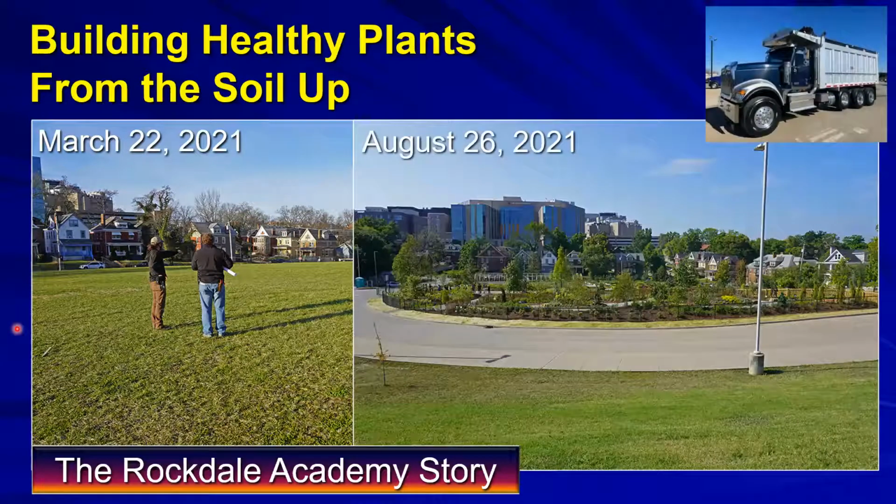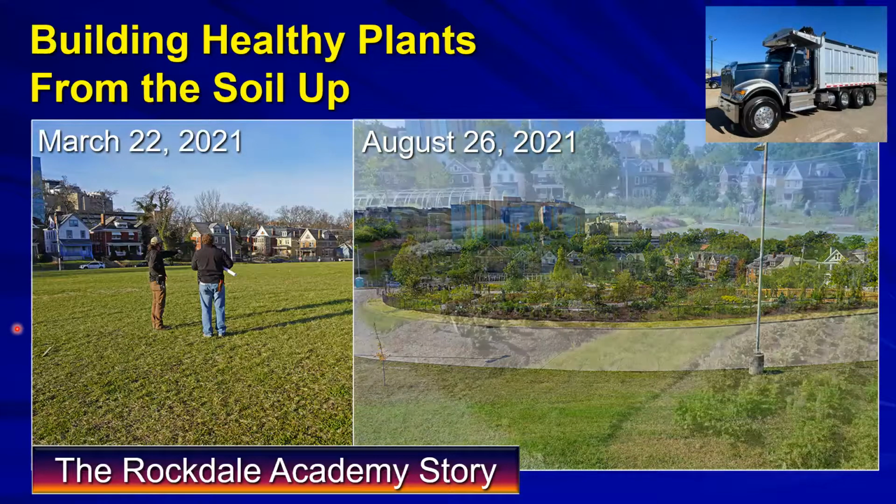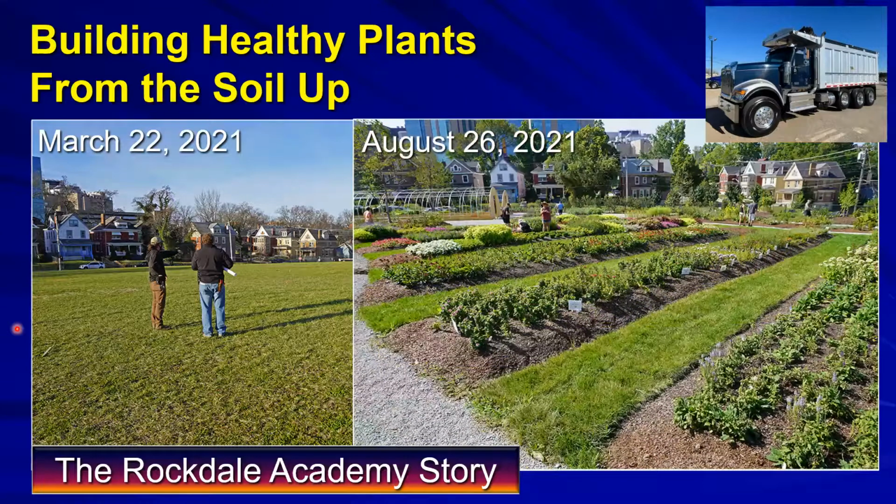So when we first got there, you can see it's just basically very poor soil. In fact, when you dug down, you found chunks of concrete and asphalt from the buildings. So, basically in March, there was nothing there. By August, we completed the project with over 400 volunteers and many, many tandems of topsoil. In fact, we used 88 tandems of soil mix that had compost and nice amendments with it. And by the first year, it was looking just phenomenal.